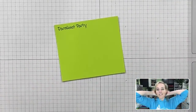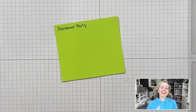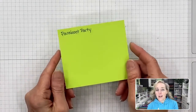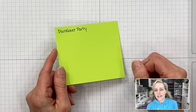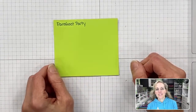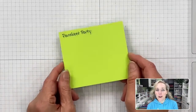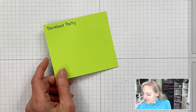You guys know how I love my greens. And when I saw this, I was like, oh my gosh, it's another green. I love greens. This made me think of Green Galore right away. But it's definitely more fluorescent. It's super bright. It's an in-your-face kind of color, if you want to describe it. But if you like greens and you like bright colors, this one definitely needs to be in your stash.